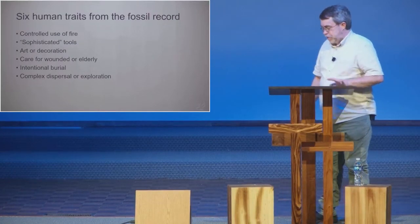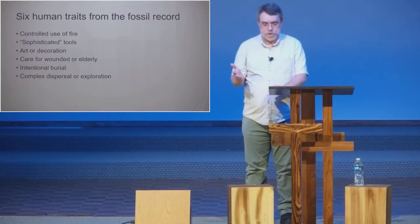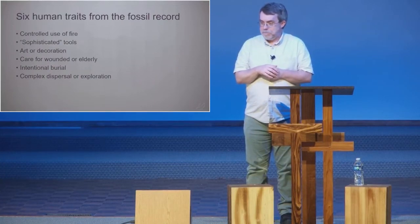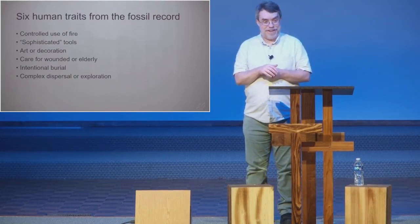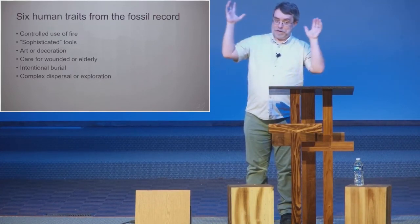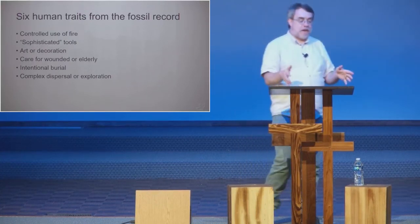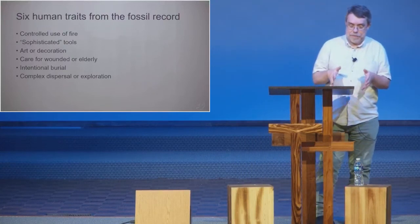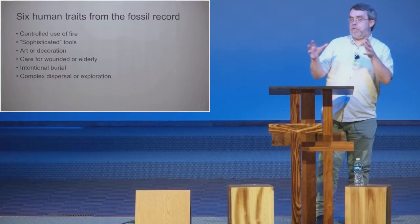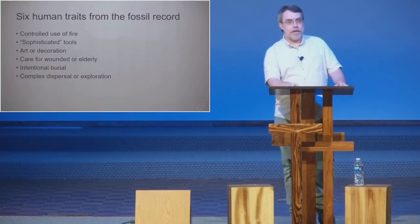Art or decoration. This is another tricky business too, because of course you can show all manner of birds making really cool displays for their mating season, trying to impress all the lady birds with their artistic prowess, right? So we have to be careful about this, but at the same time, we don't see a lot of that in apes, and we certainly don't see apes manipulating their environment for aesthetic reasons. That's something that seems to be quite uniquely human.